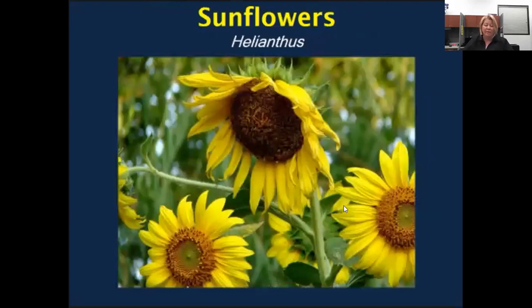Sunflowers, my favorite, for many reasons. Many colors, bicolor, single stalked, or even branching varieties. Mammoth varieties get 12 feet tall and the blooms are 12 inches wide.